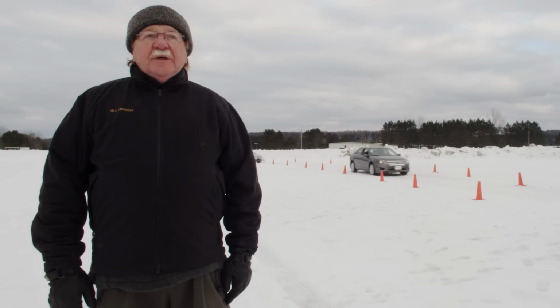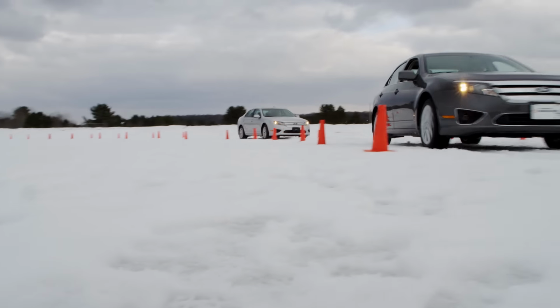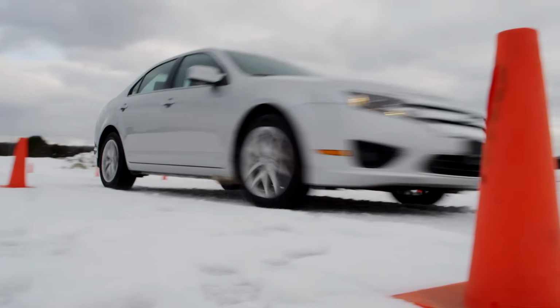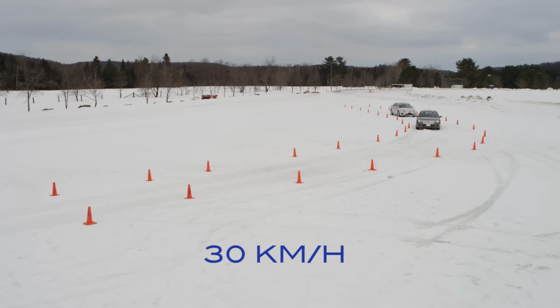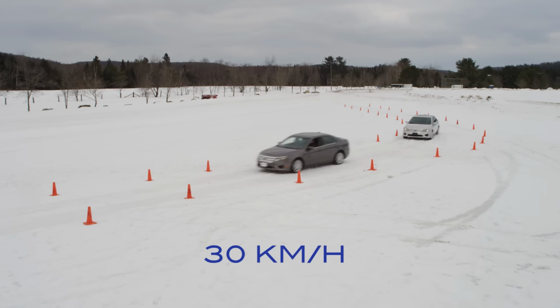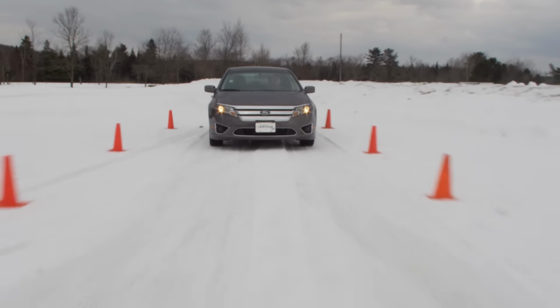Here we're going to see the ability or lack of ability between the two tires. These two cars are going to drive around this corner at ever-increasing speeds until we find out whether or not the car with winter tires has more traction than the car with all-season tires.